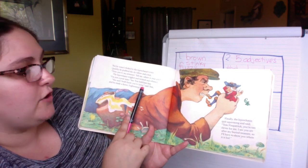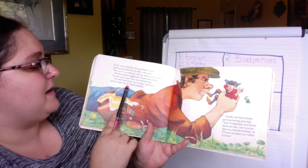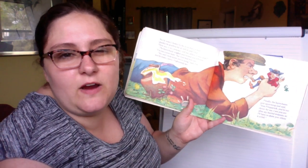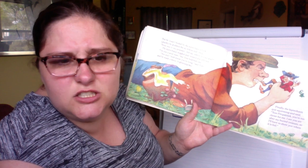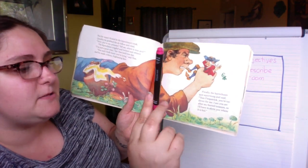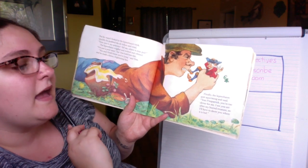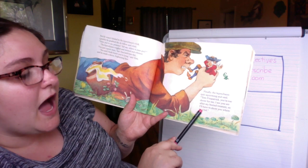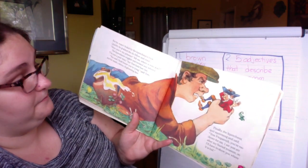"You and I both know you're lying," said Tom. And he made a fierce, frightening face. Where's your frightening face? What's your scary face? Frightening means scary. Finally, the leprechaun quit squirming and said, "Tom Fitzpatrick, you're too clever for me. I see you are after my buried treasure. I'll have to show you where it is hid."